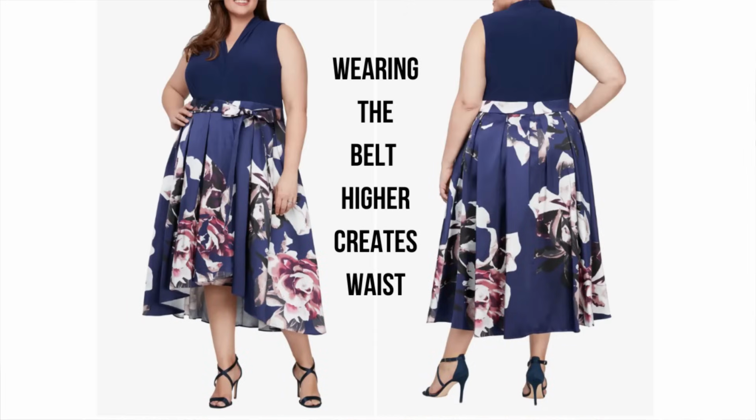And my next tip is something, like I said earlier, I don't even own a belt, and it's to avoid belts, because I believe, as somebody that has a larger belly that carries most of my weight in my midsection, I do not want to put a belt there. I want to avoid my belly area like the plague. If I was to wear a belt, it would just scream, look at her big belly. So if you want to wear a belt, I suggest wearing it up higher underneath your bust to create the look of a waistline.